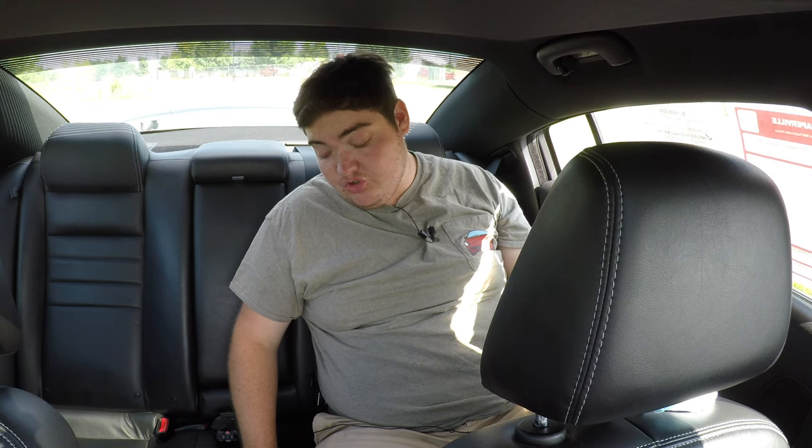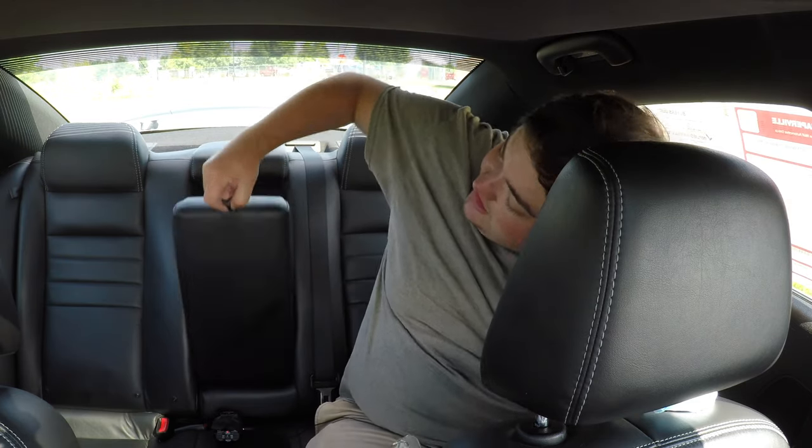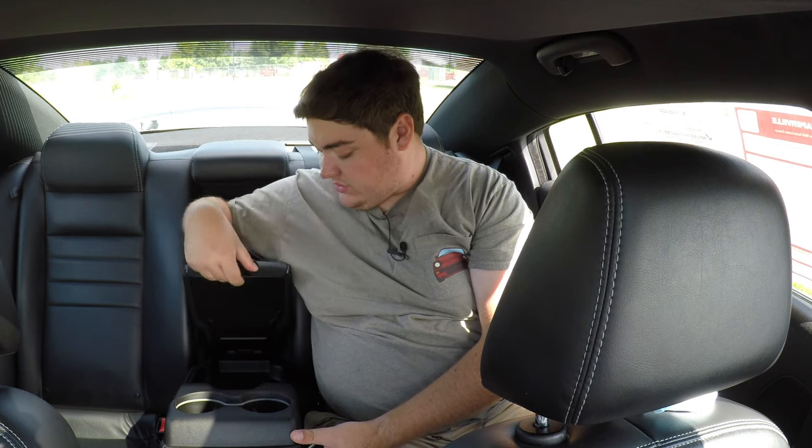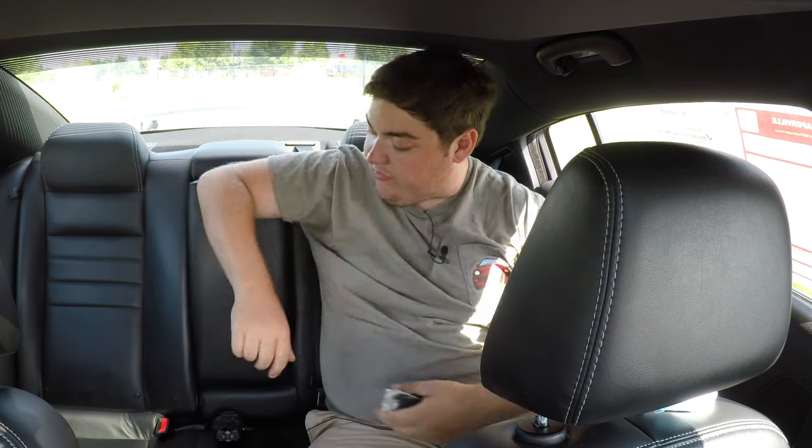I have heated seats back here, which is a huge draw, and a 12 volt outlet as well. Again, run off the key. And I know that because it says it. I absolutely love that. Center console here, have a little storage cubby hole, and then two cup holders as well, folds up. It's very nice back here.